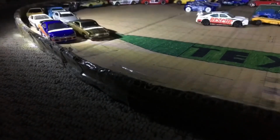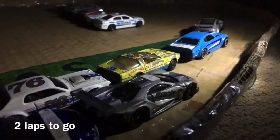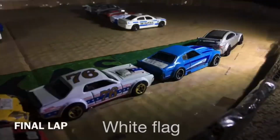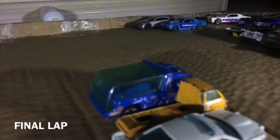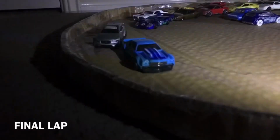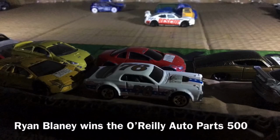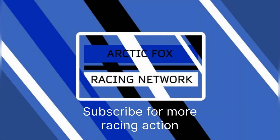Pace car is pulling onto pit road, and the green flag is out. Pickens Ryan Blaney looking for the lead. He's now a single file behind Chase Elliott with 2 laps to go. Blaney goes to the outside. He tries to cross over and he takes the lead with 1 lap to go. Ryan Blaney goes to the inside. He takes the lead away and he will take the checkered flag for the 3rd time in a row.